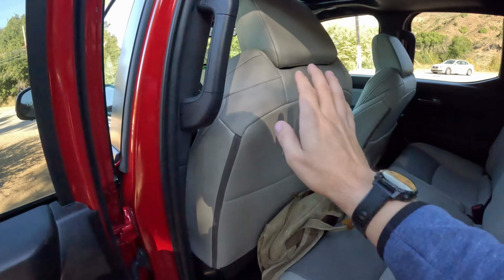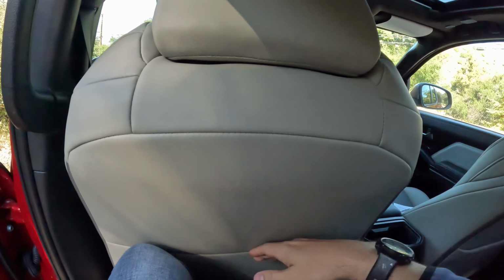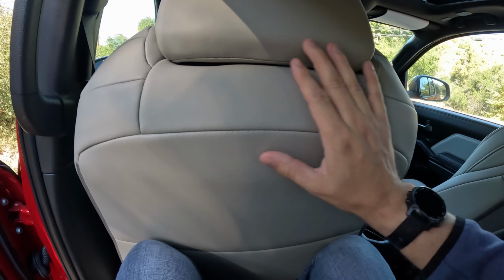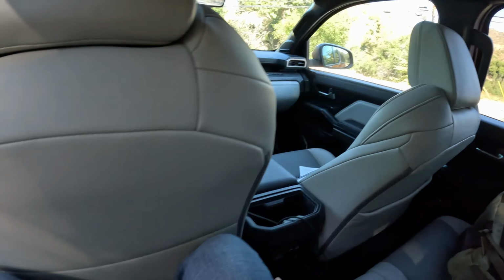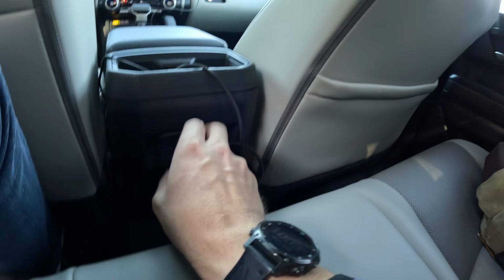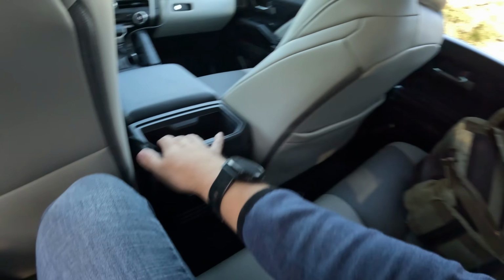This seat is set up for me at 6'1", and my bag is almost stuck behind it. It's doable. Headroom's okay, so that's the good news. I could be back here for short periods of time, but if you have someone over 6'1", it's going to be pretty tight back here. A couple USBs in the back, additional household plug-in, 400 watts as well. I like the cup holders that are available here.